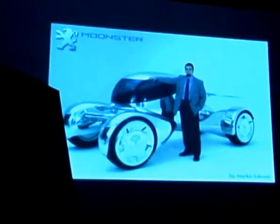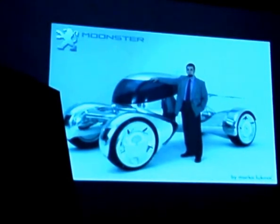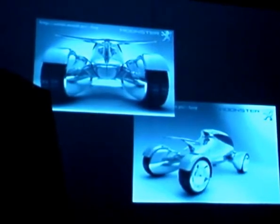This one is even weirder. This is the new winner of the Peugeot styling contest. This is called the Moonster. And again, Peugeot built this thing based on this fellow's contest entry, so to their benefit, they built this big metal thing. It's amazing. We're just about there.